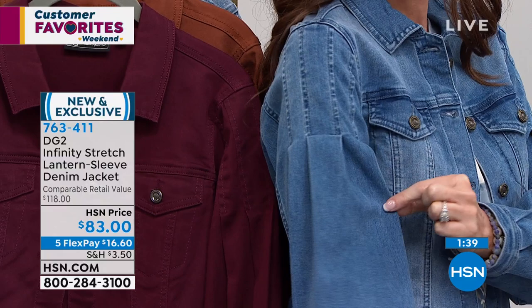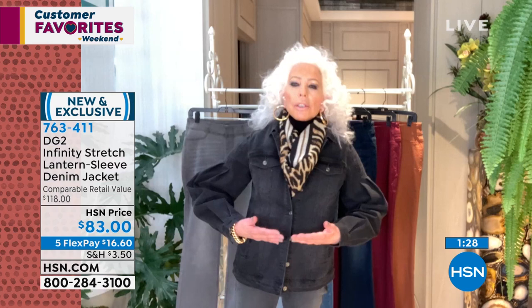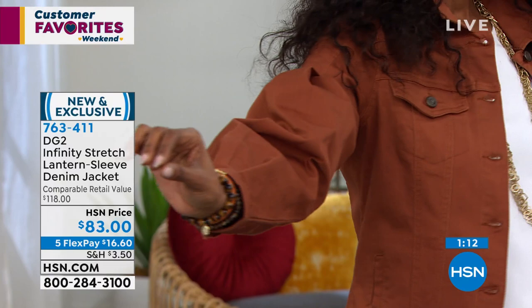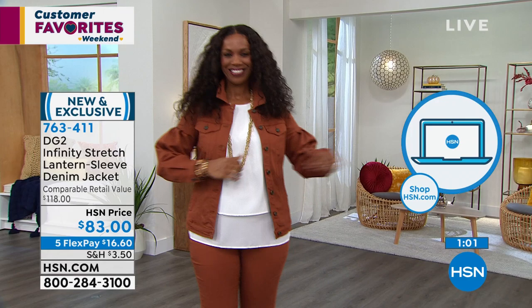So here's the entire concept. Because it is infinity stretch, you can make it more shapely and a little bit closer to the body just through the waist, and then it flares out at the hip, and then the sleeve is the entire story. And that is a drama sleeve, no doubt about it. But the good news is you can wear very bulky sweaters underneath it. The other good news is, yes, it comes from a concept that is so high end that it's actually a jean jacket that I saw in London for $3,400 for denim.